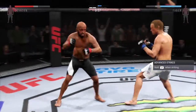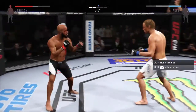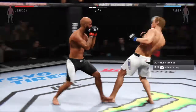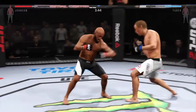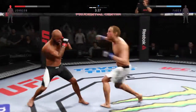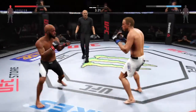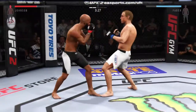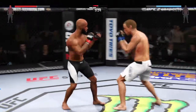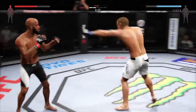Good hook by Johnson. Punishing roundhouse kick. Nice kicks. He lands the spinning back fist. And again, amazing. Huge head kick. Kick to the head. He is stunned. Uriah Faber has got to be very pleased with his performance here tonight, Jim. He certainly has done a really good job of landing big shots in this fight, and that's what so far is getting him ahead on the scorecards.